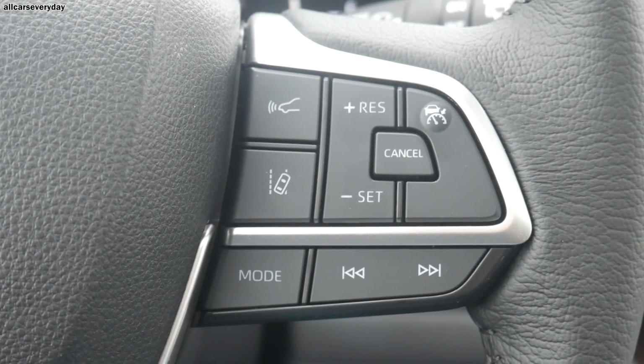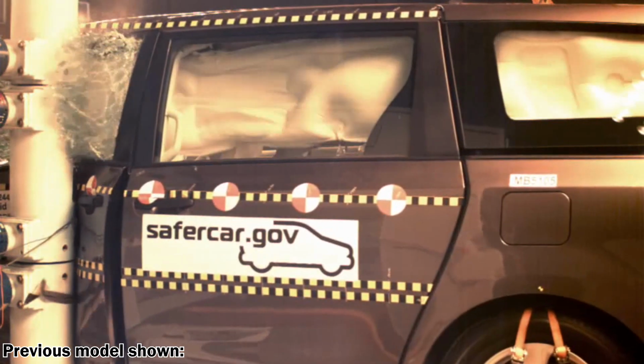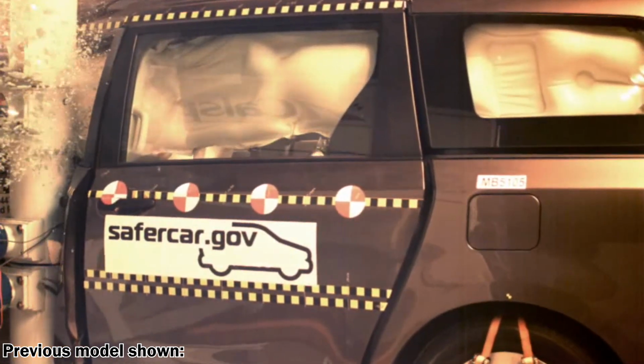Even more impressive is the fact that the Sienna scored the highest in IIHS ratings of any vehicle I've ever had in a comparison test, earning a near perfect score and a 2021 Top Safety Pick Plus.